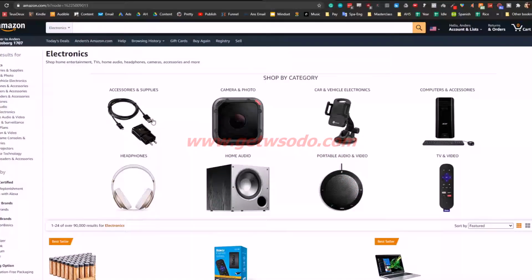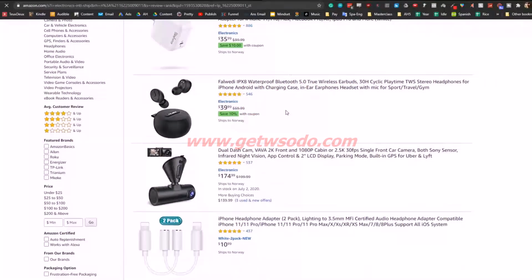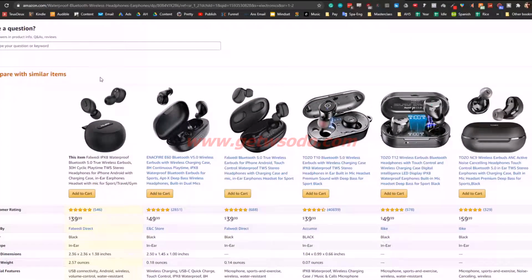You can go into accessories and supplies. You can go into camera and photo. And you literally sort by customer reviews. And then you're like, okay, this is a waterproof Bluetooth earbuds. So you can literally click on that. And then you could click on all the other ones right here. So you see here, compare with similar items. So you can compare it with this one and this one and this one, and you can open all of these, because all of them are different. Anasi, Fire, Falwedli, Toso, all of them look the same.